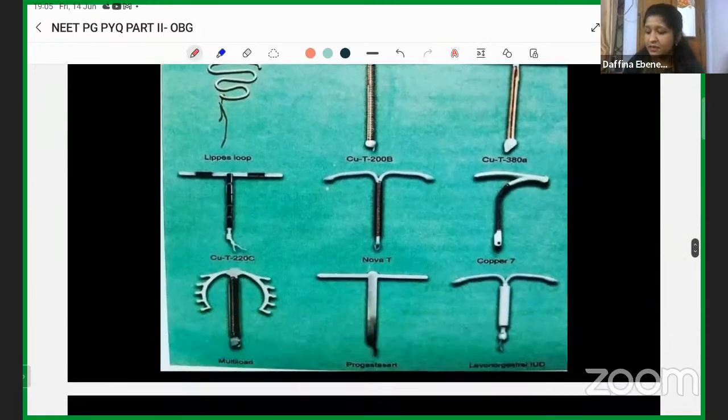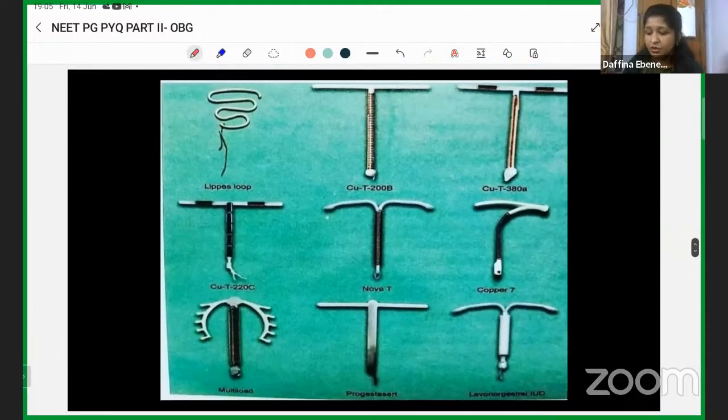So these are the different types. The image that was shown to us was copper T 200. This is a copper T 380A, so the load alone will differ. Then this is Nova T. This is another image-based question. This is your multiload copper T. This is your Mirena, levonorgestrel IUS. Okay, these are the different image-based questions that they can ask.